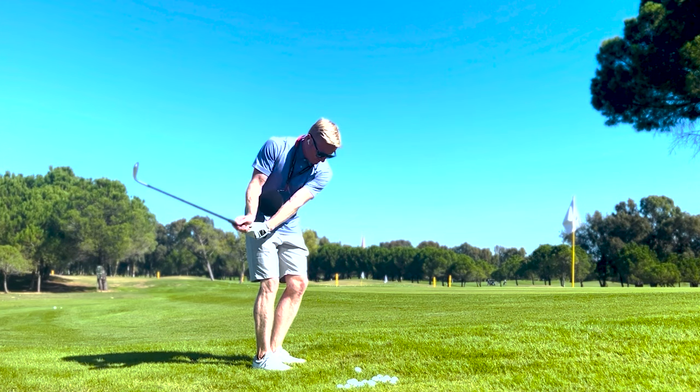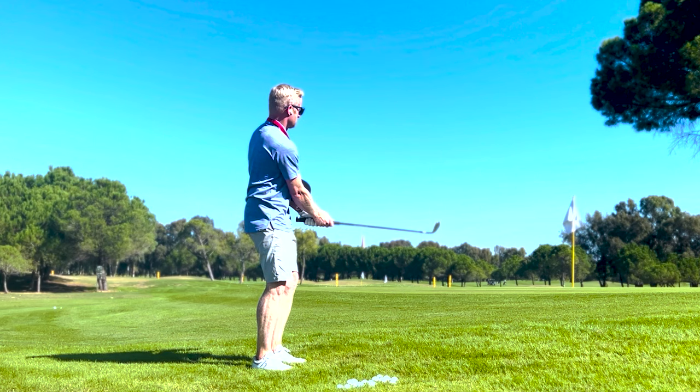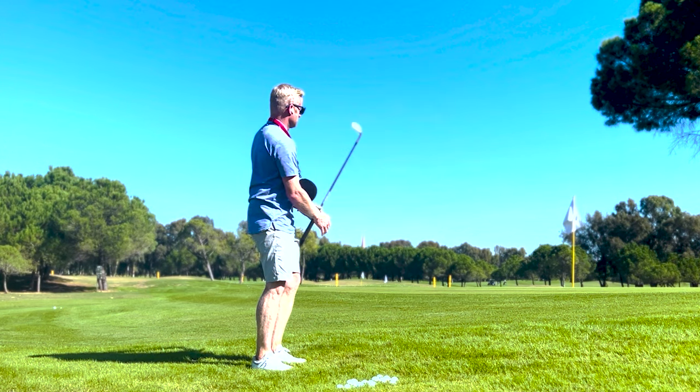So all morning, got about 3 hours to work on short game, so I'm just doing all different lies, different flights, and a lot of bunker play. It's something I've not practiced for a while, my bunker play. And then this afternoon, a little bit of swing work, and then I'm gonna go and play nine holes and really test myself. So again, I'll do another video on the course, but yeah, this morning is dedicated all to short game.